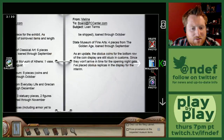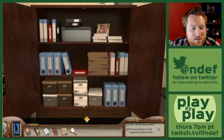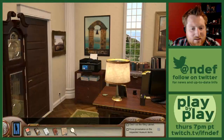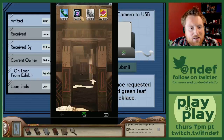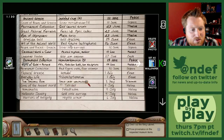Can I delete this photo? Badass. All right. What is the information that I need? All right, gold leaf, gold, oh shit, gold green leaf necklace. And what did I do? Gold leaf necklace. That's gotta be the same thing. There's no gold green leaf.